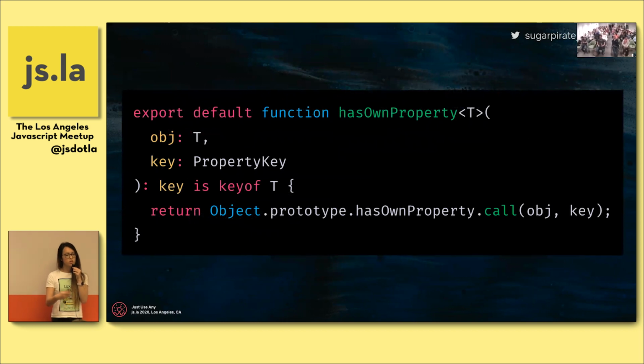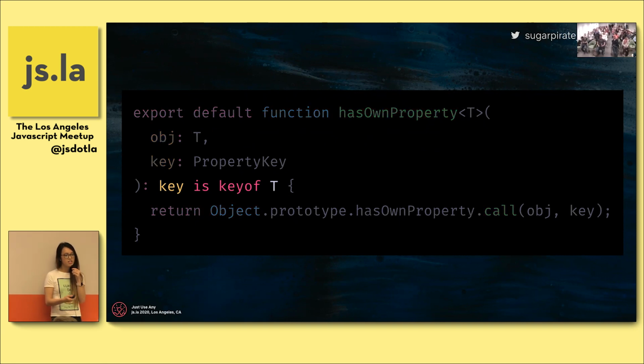Similarly, there's also another way to narrow types using type guards. So here's a utility that you might often see in lots of different code bases. This function will tell you essentially if an object has a property defined on it. The key again is on this line. This tells TypeScript that the second parameter key must be of type T if the function returns true.